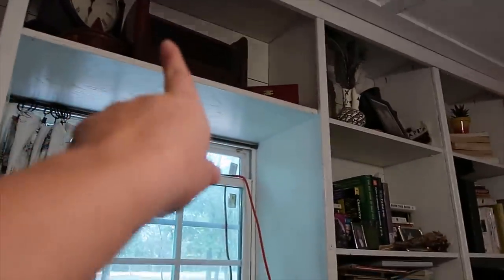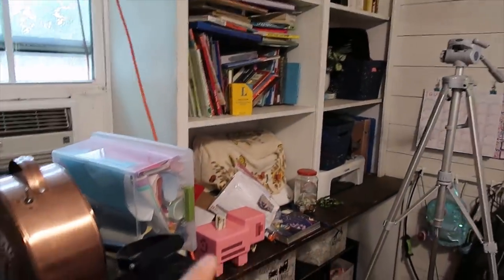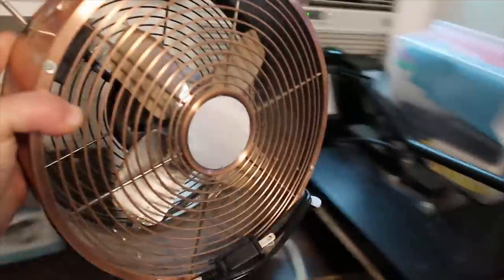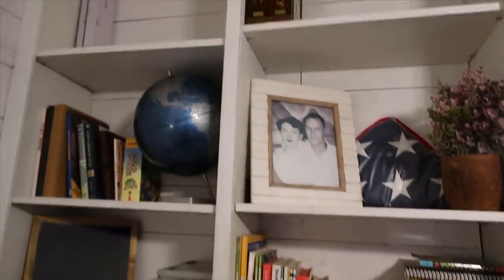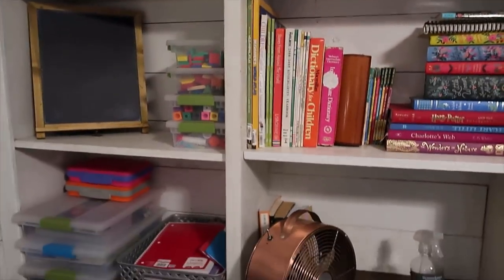So I haven't done any of these. You see how messy they are. And this stuff just, actually I need to keep this fan. So it's gonna go back up somewhere. But that stuff's going to storage. This stuff I haven't gone through. So I'm halfway through my shelves, which was my goal for the day. So didn't get to the pantry, but at least I got to these.